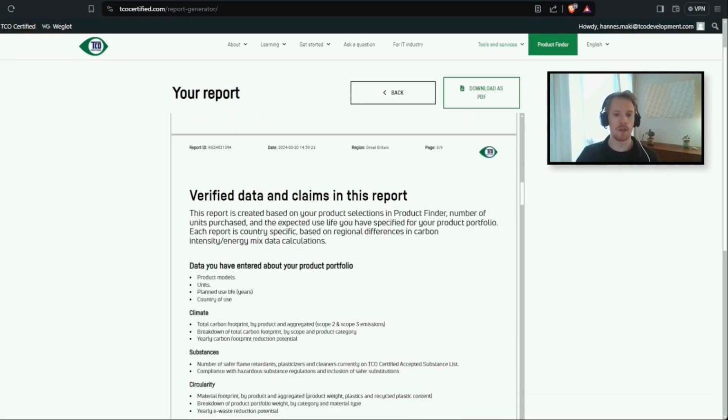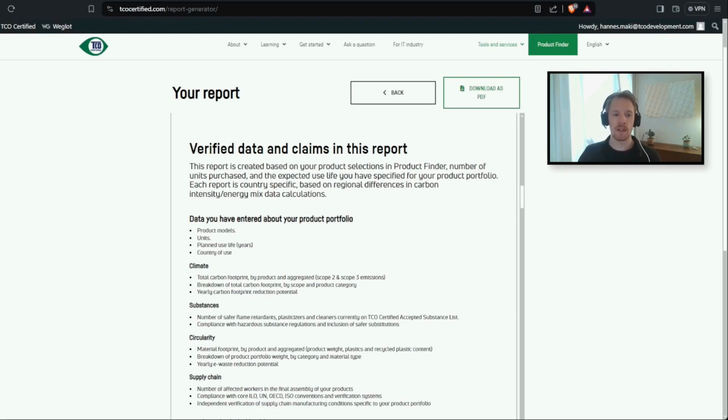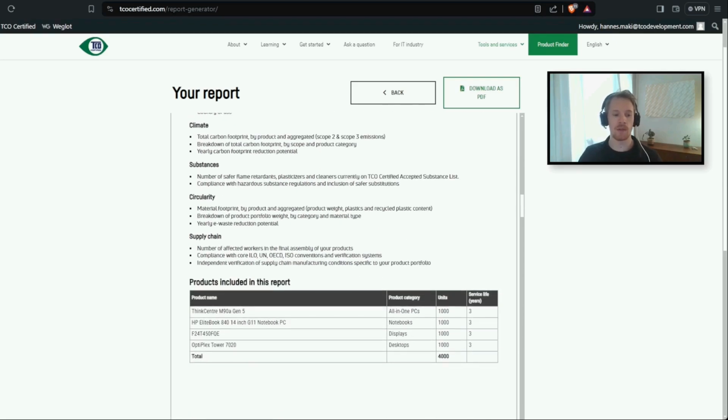On the next page, you can read about the verified data and the claims in this report, and also see a table that contains the products that you chose to base this report on.